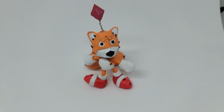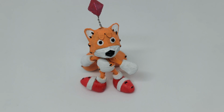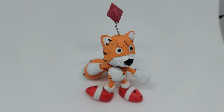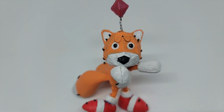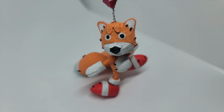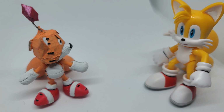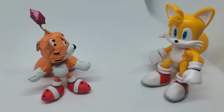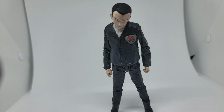Number 10, we have tailsdoll. Now, tailsdoll originally was a commission from Dark Lord Pikachu, but I've made multiple tailsdolls since then. But even then, I think this is a really solid figure that I made. I'm really proud of how he turned out. He looks really good. And I think the main thing that I got right was just his likeness, because I just imported his model directly from Sonic Art.